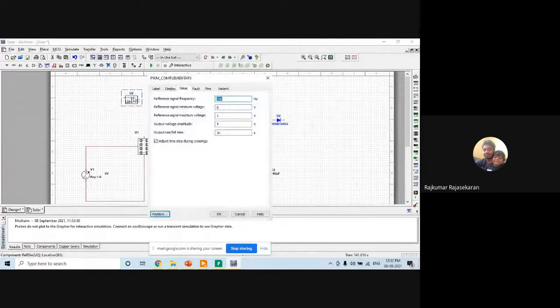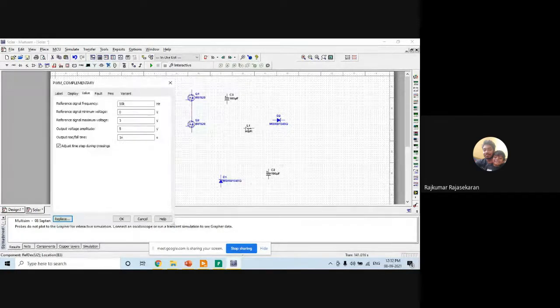This is a PWM generator, which depending on the voltage range is going to generate either 0 volts, which means 0% duty cycle, or 1 volt, which means 100% duty cycle. So depending on the reference frequency and the values, it's going to generate the PWM. The frequency is set by us, and for this particular model the values of L and C have been taken by considering 50 kilohertz.